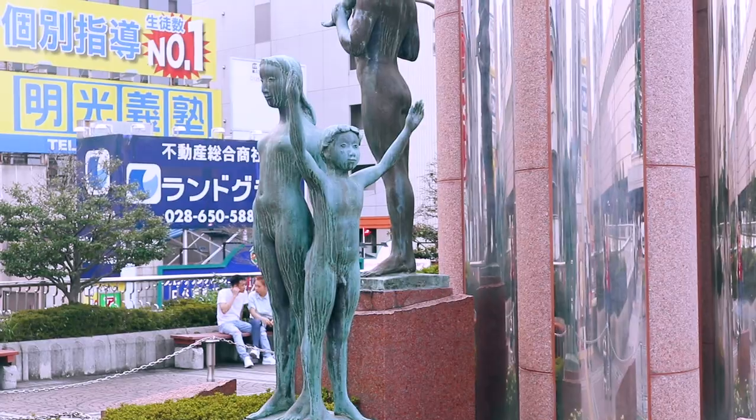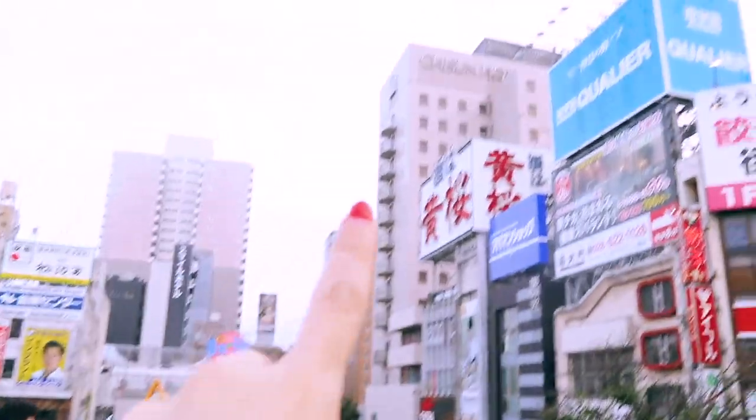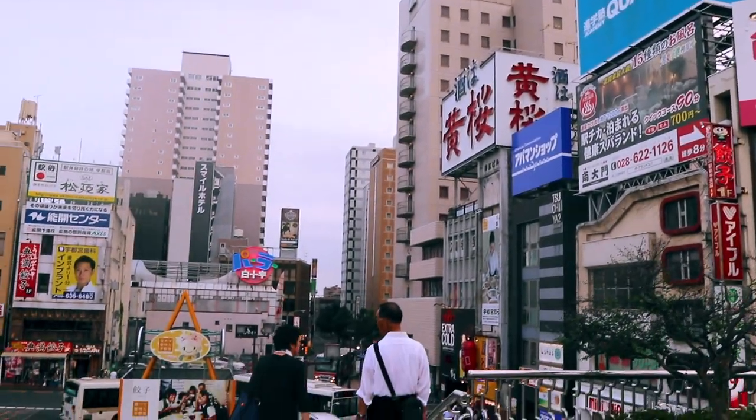Well, luckily our hotel is right near the exit of the station, so we're just gonna walk there, check in. The weather's not too bad. It's supposed to rain tonight though. There's some naked kid statues in front of me. Well, there's our hotel, Chisun Hotel. So, let's go.